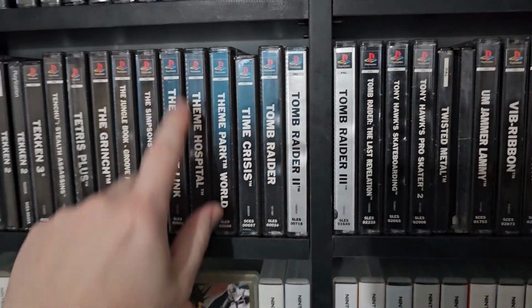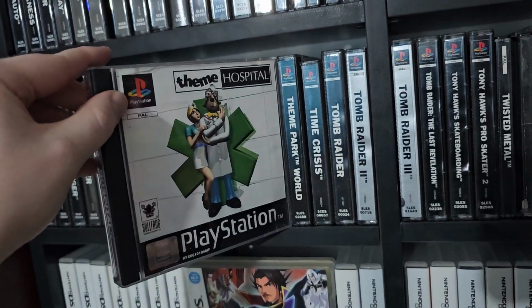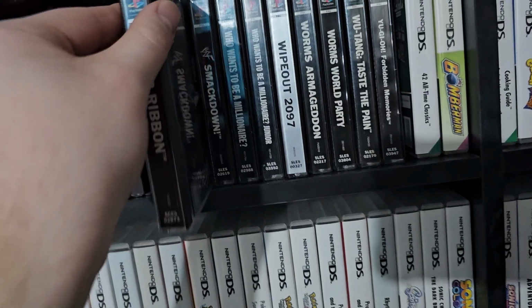Theme Hospital as well, got that for a tenner out of a Cash Generators. That's Theme Park World, sorry. Yeah, all complete. Then Tomb Raider, Vib Ribbon, that one's got a fun story.